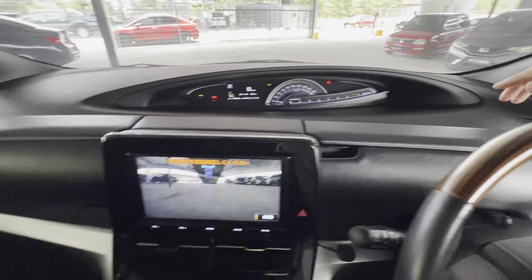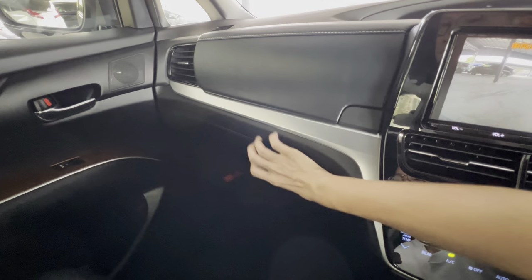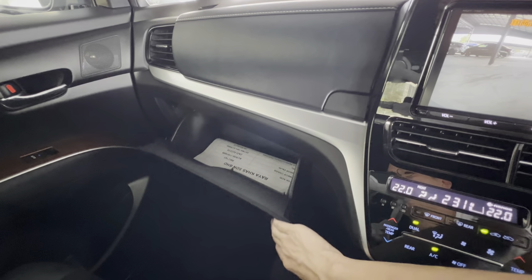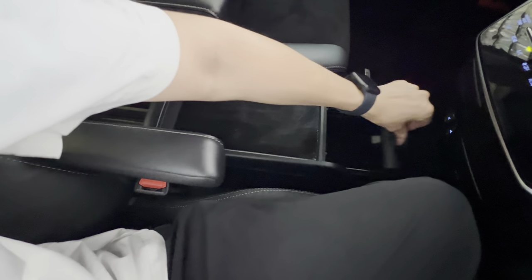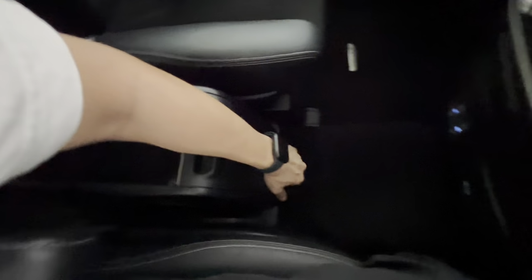So storage wise, it's very good. You got plenty of space, even here. You can move this. Now there's a track to move.